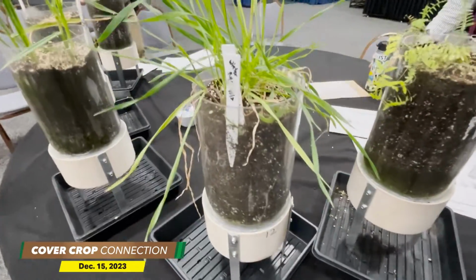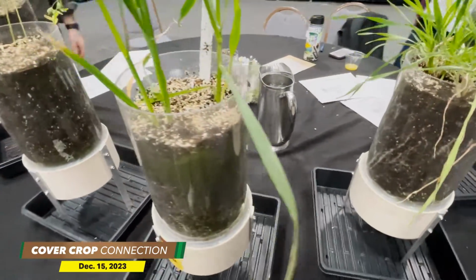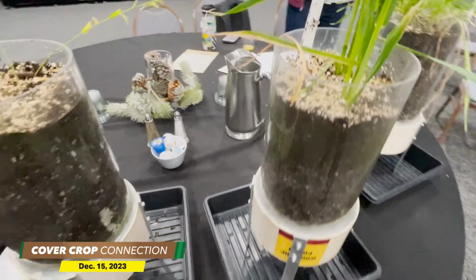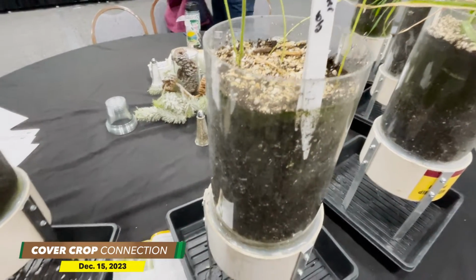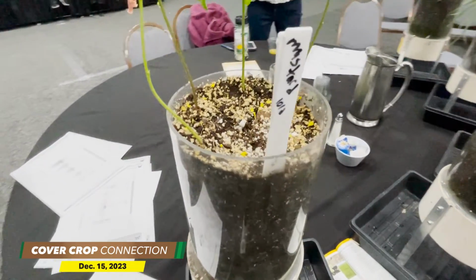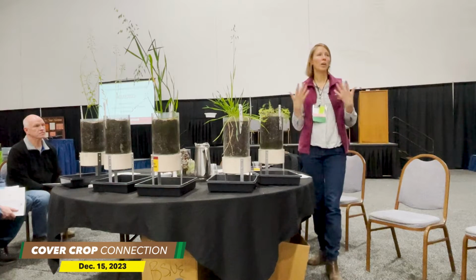The rate of nutrient cycling on the surface of the root can be 4 or 5 times higher than in the rest of the soil. That's because the microbes are there, they have ready access to food, and so they're able to do the things like transform inorganic nitrogen into plant available nitrogen or plant available phosphorus and other nutrients so that the plant can take those up. So what are root exudates?